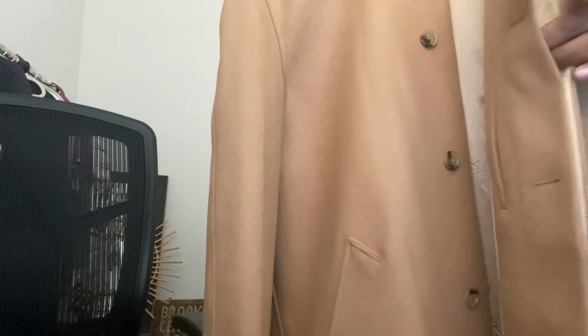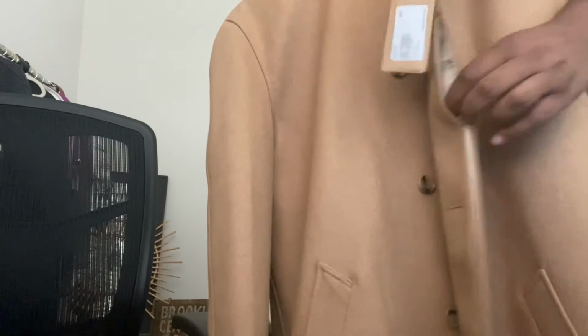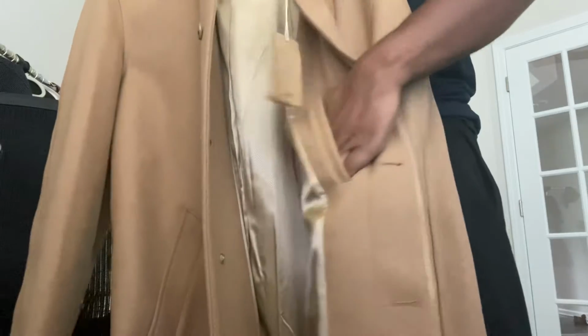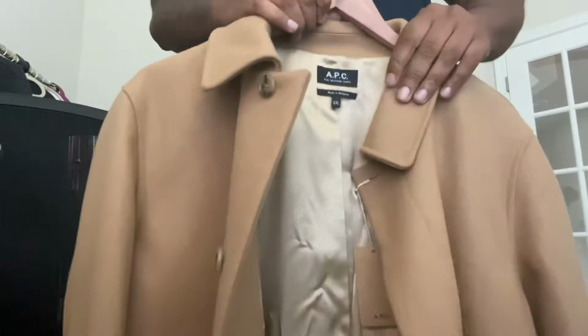Let's take a look here at some of the details. So button down jacket, placket to hide the buttons here, as you can see. Satin-like inside liner. Inside pocket here for your cell phone or something small. Side slant pockets on the side. Nice neat collar there. A.P.C tag. This heathered beige is almost like a camel color. Really nice. Slit in the back. You're supposed to cut this so that it can flare, but I'm not going to. I like it like this.